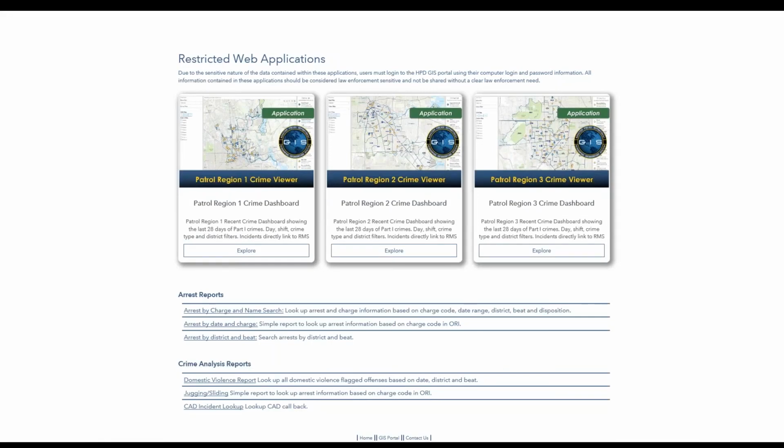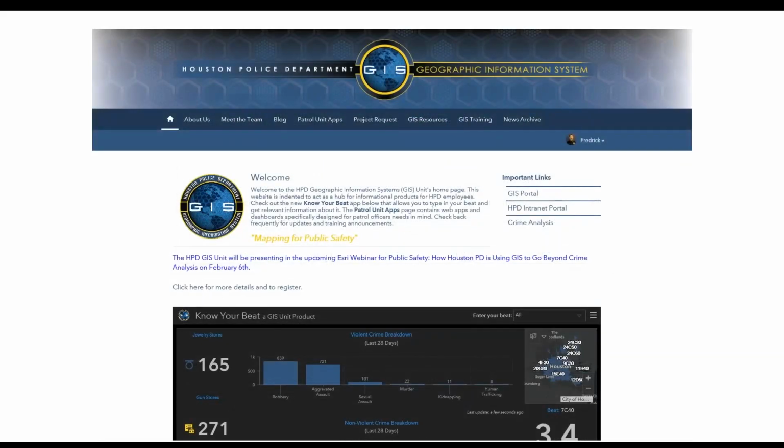At the bottom, we have report lists where we link to non-GIS reports and applications that still might be useful for their everyday duties. Our Sites build out allowed us to create a one-stop shop for all of our employee needs, where everything is in reach within just two clicks and a sign-on. Now, Sites has been amazing for us, and it really increased our exposure across the department and what our unit can do. But it's not where WebGIS really started in HPD, at least not for me.